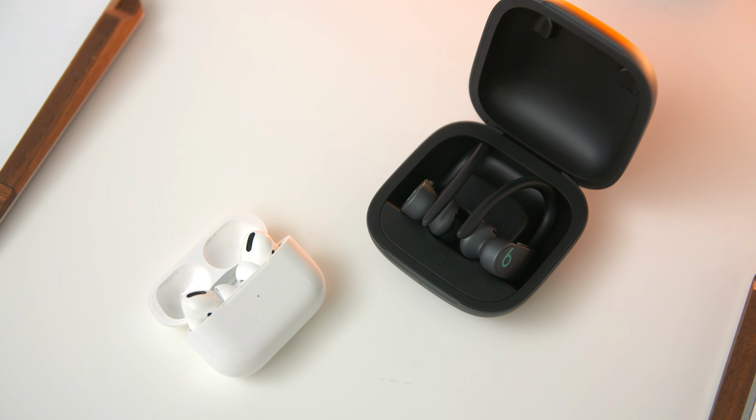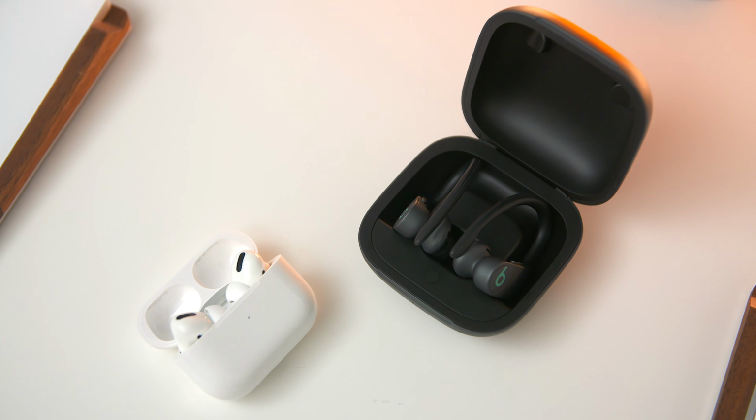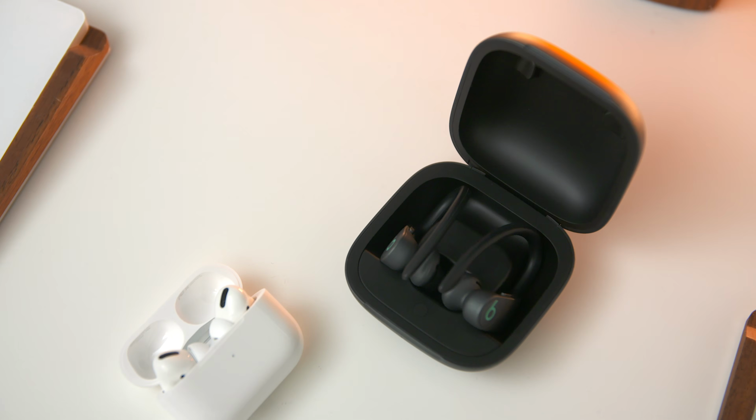Now, of course, there's no way for us to talk about this without talking about battery life. With the AirPods Pro, you're getting 5 hours of usage, and with active noise canceling, you get 4.5 hours of usage. With the travel case, you get additional charges, which will total up to 24 hours of usage, while the Powerbeats Pro are still pretty much the champs here, and they'll give you 9 hours of usage on a single charge. But with the travel case, you'll get a total of 24 hours, just like with the AirPods Pro.